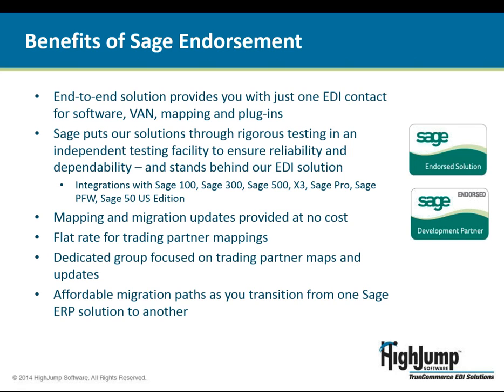So if you're moving from one Sage ERP solution to another, or one of the other products that we do support, it is a very affordable transition. And what I mean by that is the core components, as I break it down for you, will stay the same from ERP to ERP. So there is no wasted product with us. When you make conversions, a lot of your product and a lot of your database historical data is going to move over to that new system with a cheap, very affordable migration.